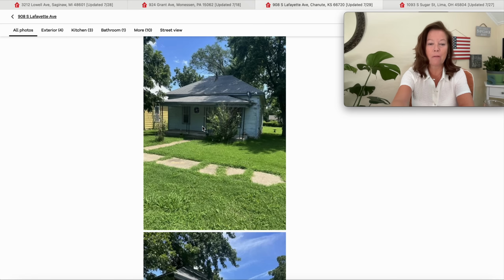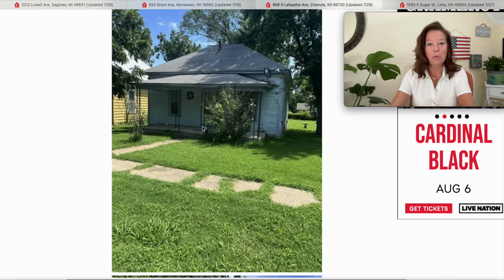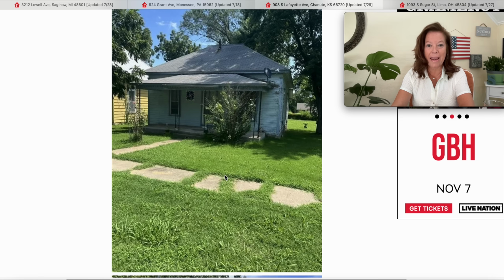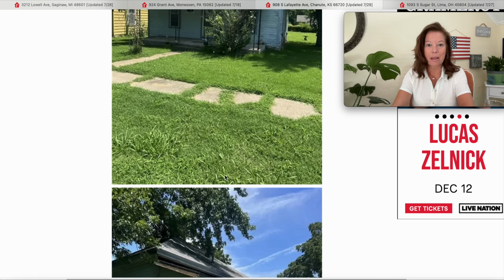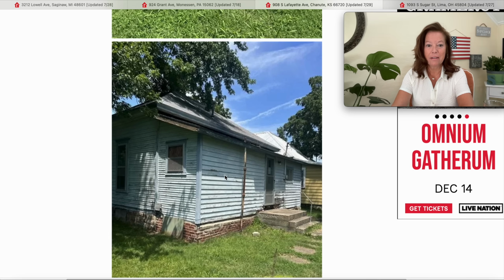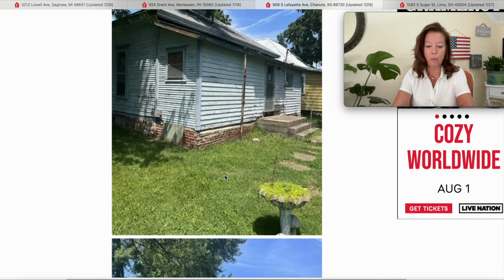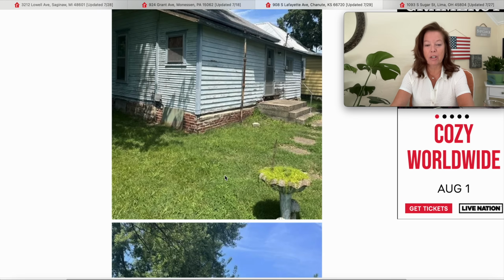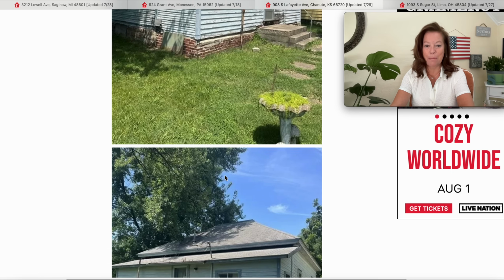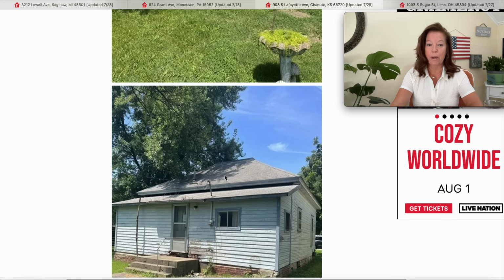So how much house are we getting for our money in Chanute, Kansas? How cute is this? So we have a shingle roof. We have a nice covered front porch with our walkway. Looks like it may be wood-sided. Again, have those home inspections. Has a brick foundation. Now in Chanute, Kansas, we are in Neosho County, population 8,468 people, and the real estate tax rate in Kansas is 1.34%.